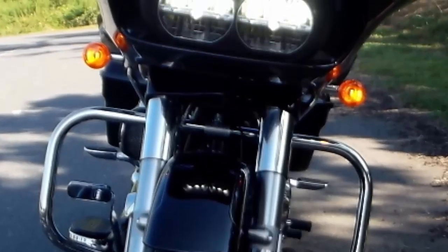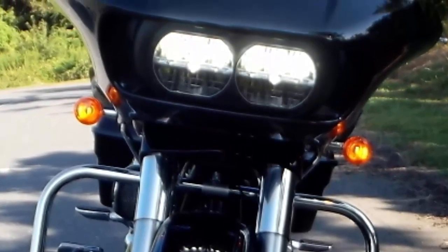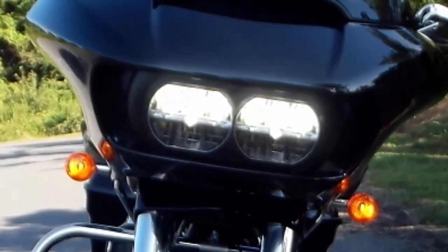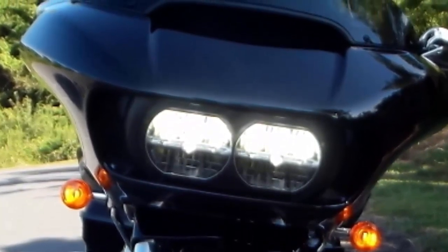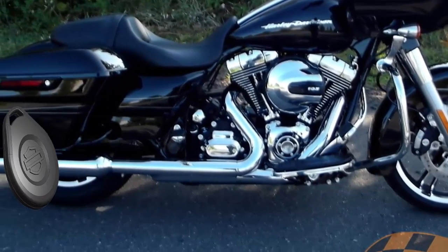Dual Daymaker reflector LED headlamps light up the night with 85% more spread and 6% more punch on low beam, 35% more spread and 45% more punch on high beam. Harley-Davidson factory security system comes standard.